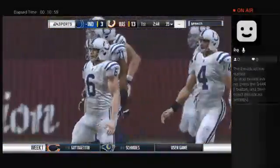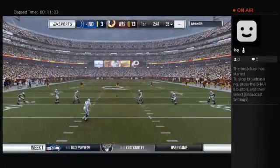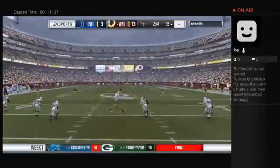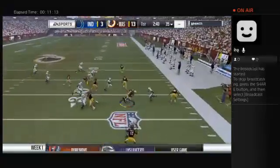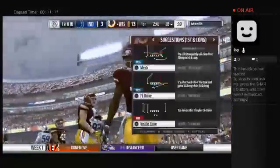So the drive takes them inside the 10, but it ends with just 3. And a nice job defensively to rise up and make sure they didn't get in. Here's the punter, McAfee, to kick it away. This will be fielded at the 6. And he'll take it past the 25 and up to the 28-yard line.